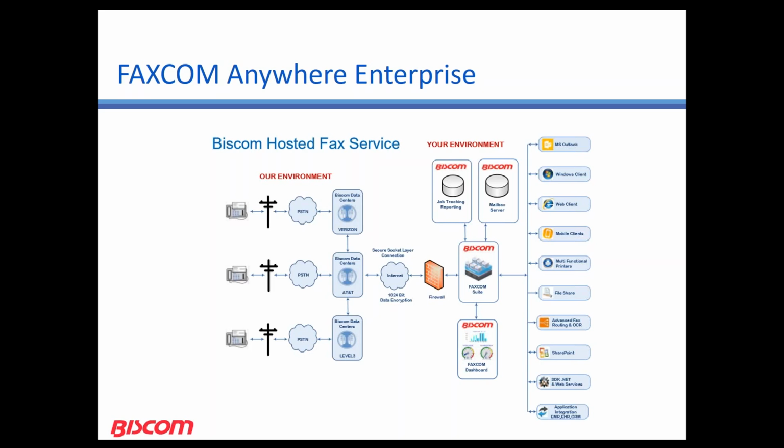APIs are used to integrate faxing with other applications and processes, with web services being the most popular of our group. There are other APIs available, and you can certainly contact your sales representative if you're interested in knowing about such options as DocFlow or our COM API.